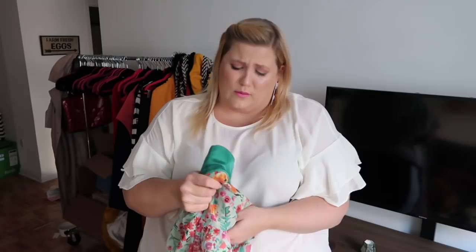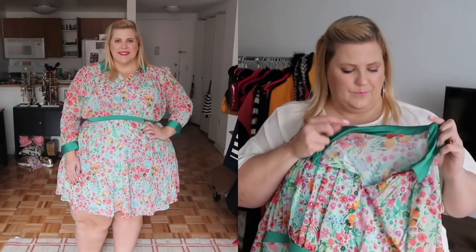This dress, when I saw it on site, I was living for the print. Ow. It is beautiful. It is a mint colored backing with a lovely print in pinks and oranges and purples. I'm just gonna hold this up so you guys can see it. Beautiful, right? It's so pretty.